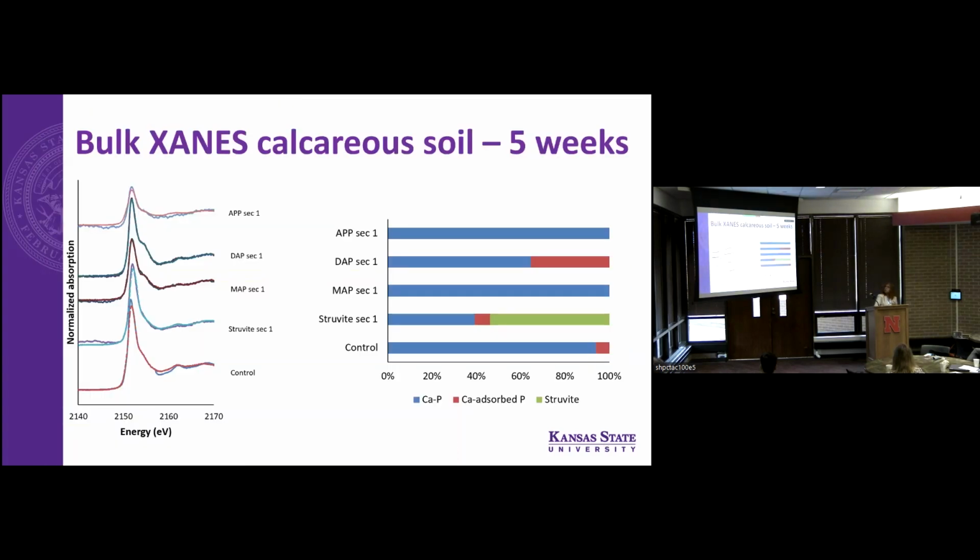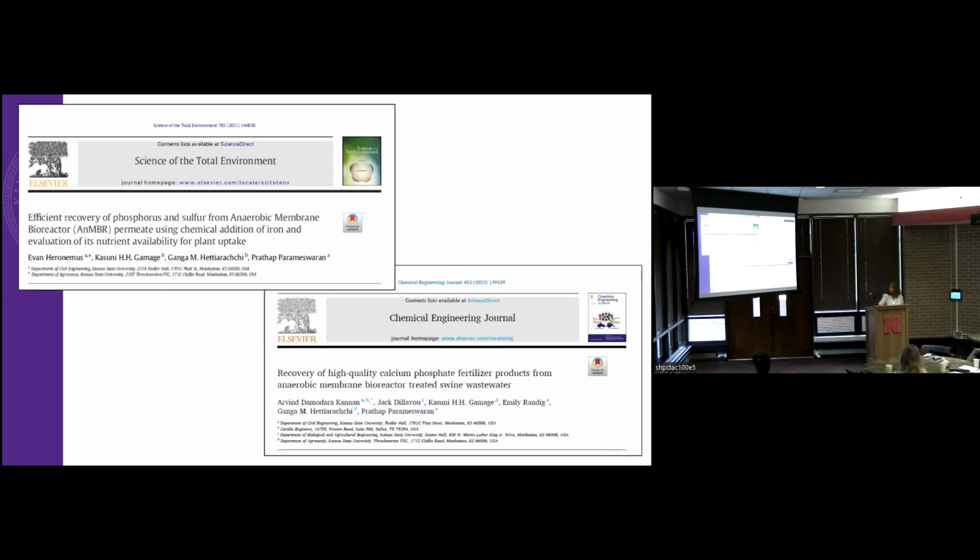And just to show you, we get those sections and then we can do the speciation to see the phosphorus speciation. This is for the bulk, for the center section, and this is only showing section 1, the center section. You could see the differences here comparing ammonium polyphosphate, diammonium phosphate, monoammonium phosphate, and the reclaimed struvite. And the reclaimed struvite after 5 weeks is still mostly in the state of struvite, so that kind of explains what we saw. I'm not going to talk about it, just to give you an idea.